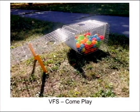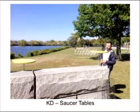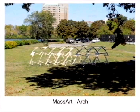Yeah, yeah. So there were these: there's Come and Play, the Helix, the chalk blocks, the saucer tables, and the arch. So these are the 5 pieces of art, and you have a chance to vote on which one you would like to get a prize. The Boston Foundation for Architecture has provided funding for a prize. So the winners of this competition will get $500 or $300 or $200 or $200, right.